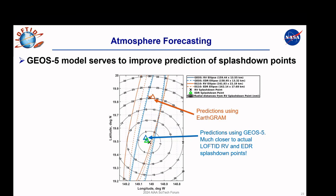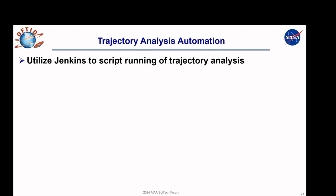But the takeaway from the slide is that by using these day of flight weather forecasts with GEOS, this can help pinpoint the prediction of where an entry, descent, and landing mission like LOFTID will actually land. So this is a really useful tool going forward for flight operations for EDL missions.